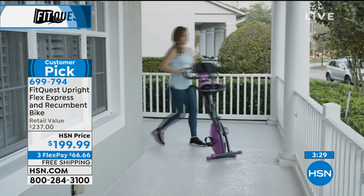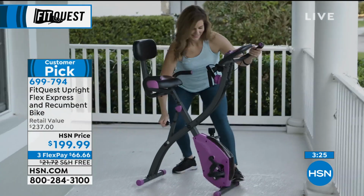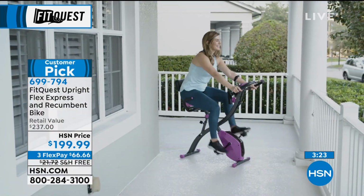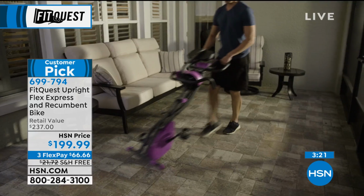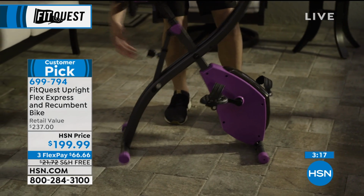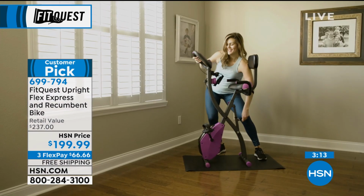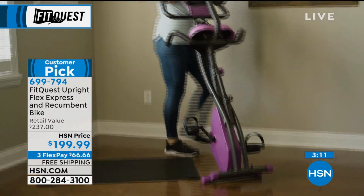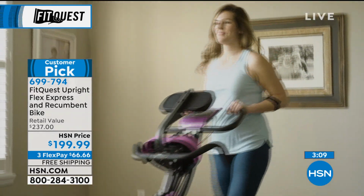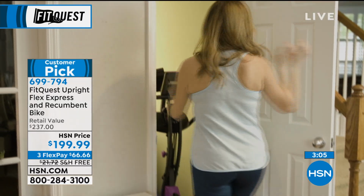No one's here. You can be in your pajamas. You don't have to brush your teeth. I don't care. No one's looking at you. No one's judging you for the clothes and the shoes you have on. You don't have to put the makeup on. You don't have to worry about anybody else's sweat on your piece of equipment. So that's huge, is that you can do something that's so user-friendly, that does not have a learning curve to it, with ease and that is going to give you the results that you want.